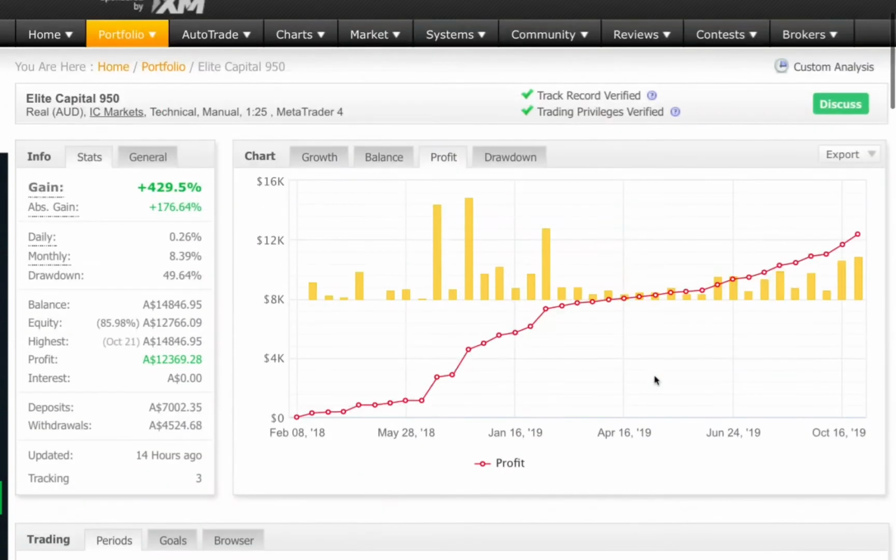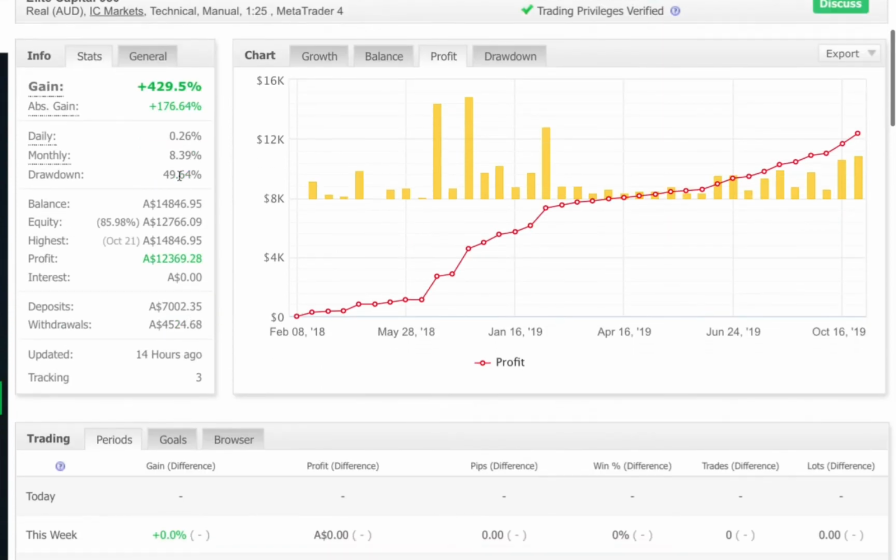So basically I ended up withdrawing 4,500. My total deposit is 7,000. So I do have a bit of money still left in the account, my capital. It's because I want to build up the total balance, total equity. I don't want to keep withdrawing money.